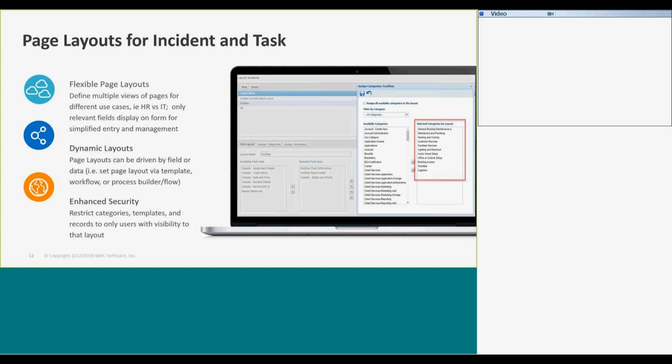Basically what you're doing is you define a page layout, and then you define the field sets that are associated with that page layout, and then you define which ones apply to which type of record, and then that record or that page layout type can be driven by templates, workflows, or process builder flows.